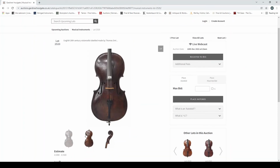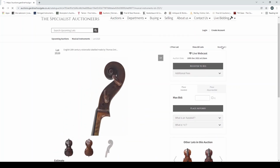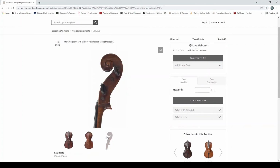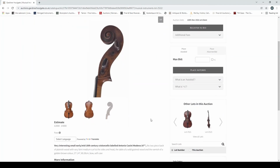English 18th century cello, labelled, made by Thomas Smith. Interesting. Interesting early 19th century cello. Another curious one. Small early mid 18th century cello. There's some really great cellos in here.